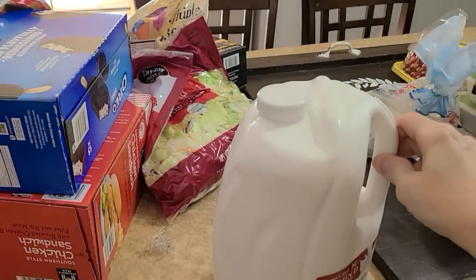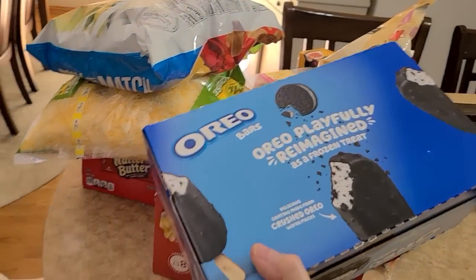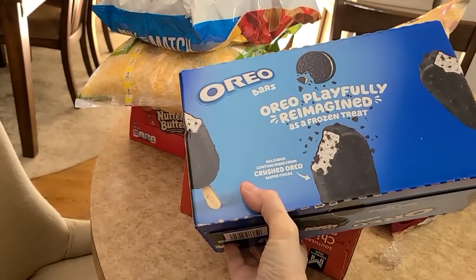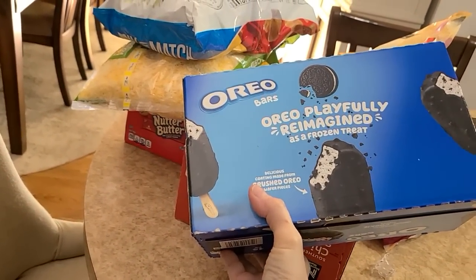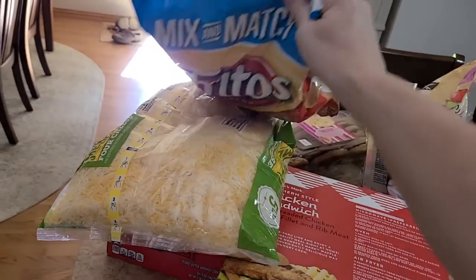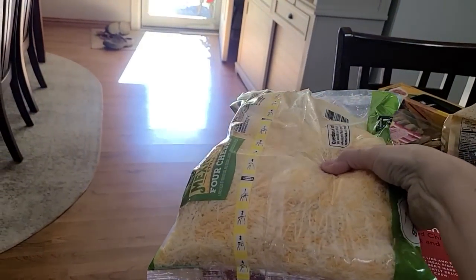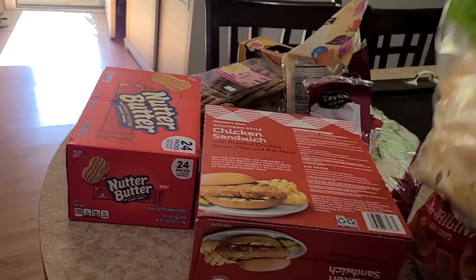So, okay, so we just have some milk and this funny looking milk jug. I don't know why they've changed that milk jug like that, but so funny. Okay, so we got some Oreo, yeah, what are these? Frozen treats. Dirk's been craving ice cream lately. We've got some chicken sandwiches, hopefully for my lunch. We've got some Fritos. I don't know about you guys, but I love a Frito pie.